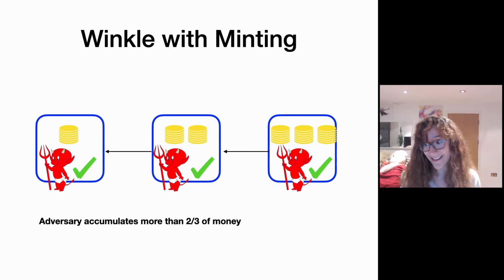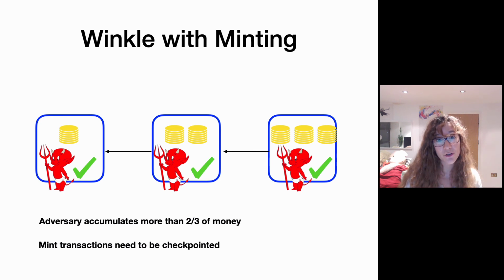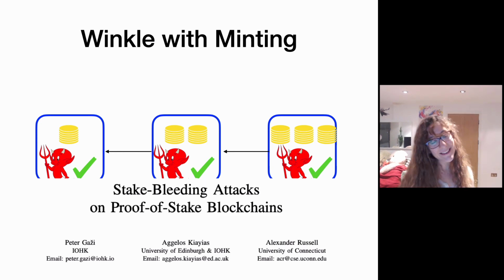So what we ask now is that mint transactions have to be checkpointed before they are effective. So it means that an adversary that is doing a long-range attack and that tries to get the minted coins to itself will not be able to do so, because every mint transaction in the adversarial chain will never be checkpointed. So this attack will not be feasible by adding this condition. And this is related to the stake bleeding attack in proof-of-stake blockchains by Peter Gaži and his co-authors.